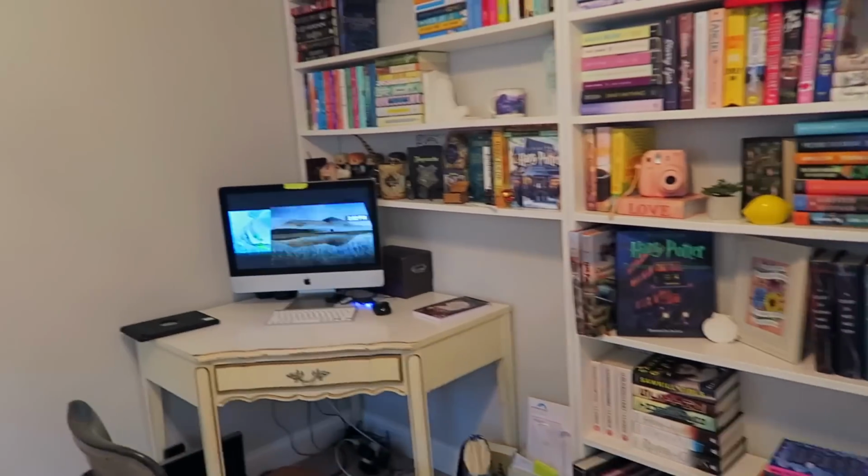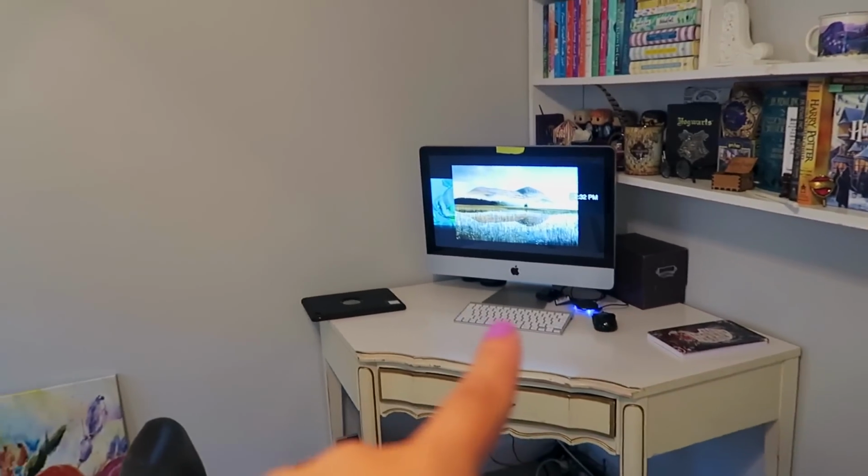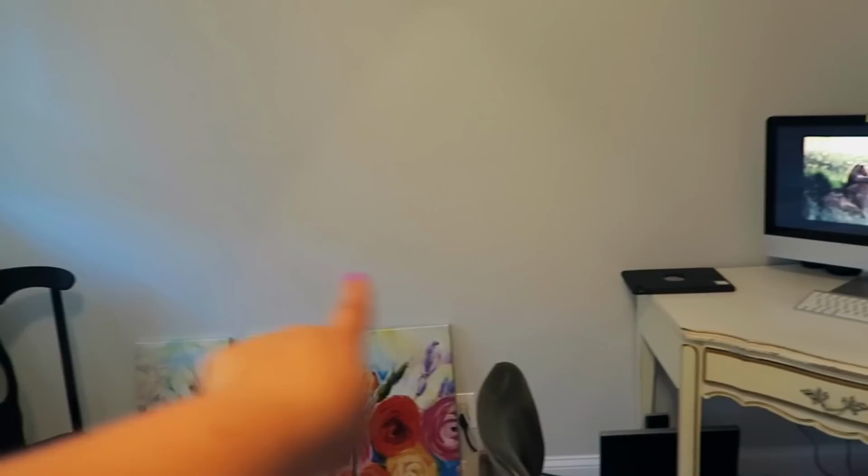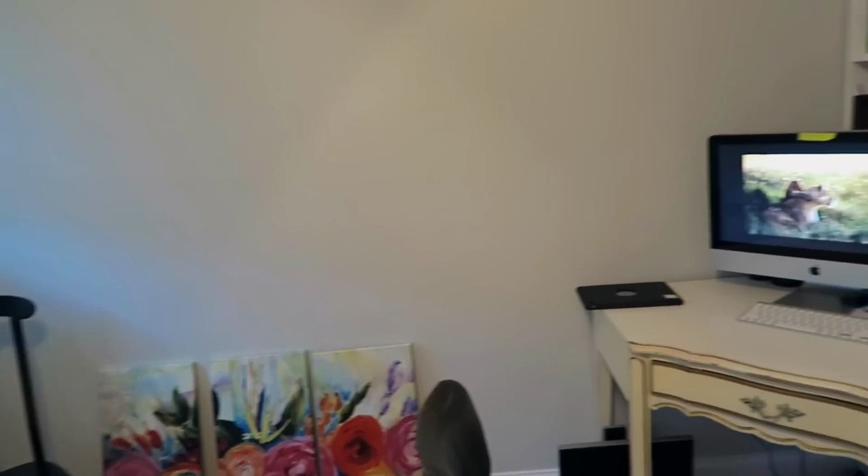So the plan for this room is this desk will be eliminated, and then Matt is going to build me a desk that goes all across this wall, and then I'm going to have two really long shelves where I'm going to put a lot of decor, a lot of things I want to show off, things like that. For here, I don't know much.